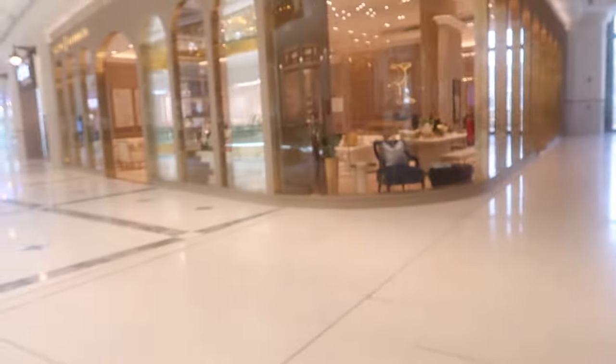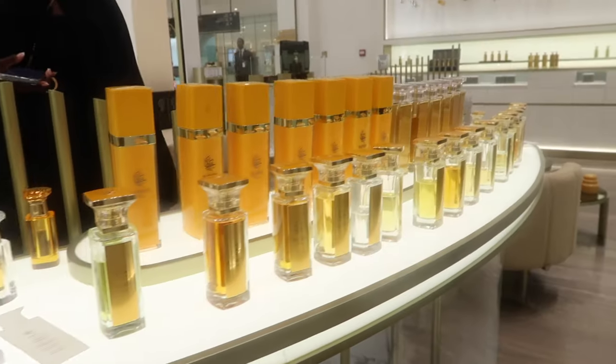I've got so many perfumes on me that I'm trying to decide on for my boyfriend. I can't check that in. Interior shop, let me check. I have found a scent. I like it. So if he doesn't like it, I'm just gonna take it, basically.